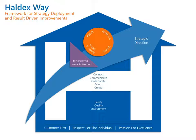At the center of the house are our top priorities: safety, quality, and environment. These are the most important priorities to always consider in everything we do, and for all big and small decisions we take in our day-to-day work. For a successful business, additional priorities must also be considered without intervening with our top priorities.